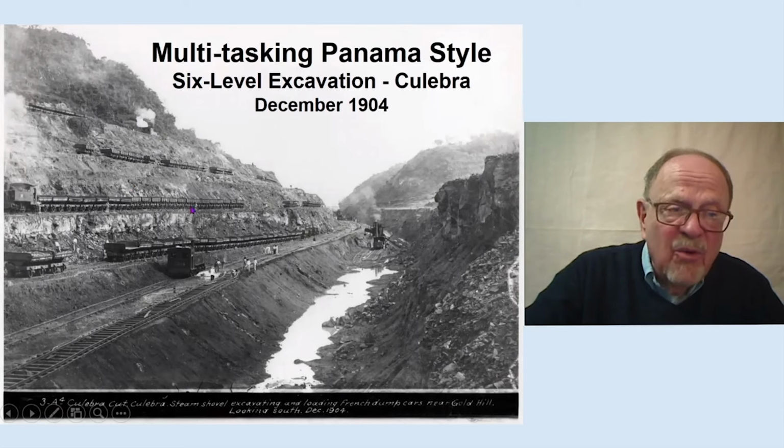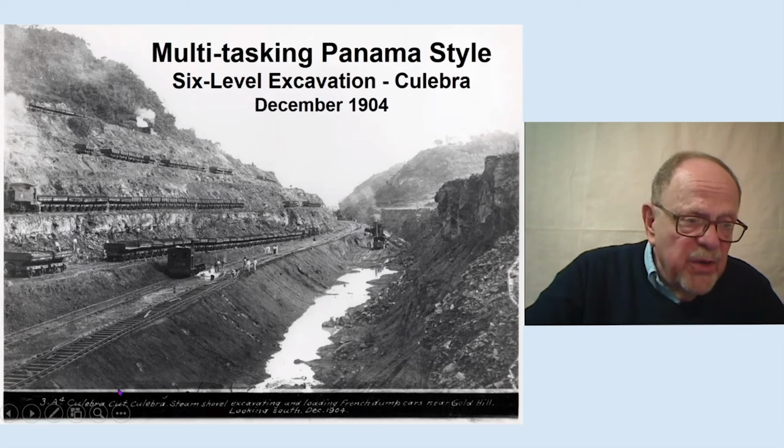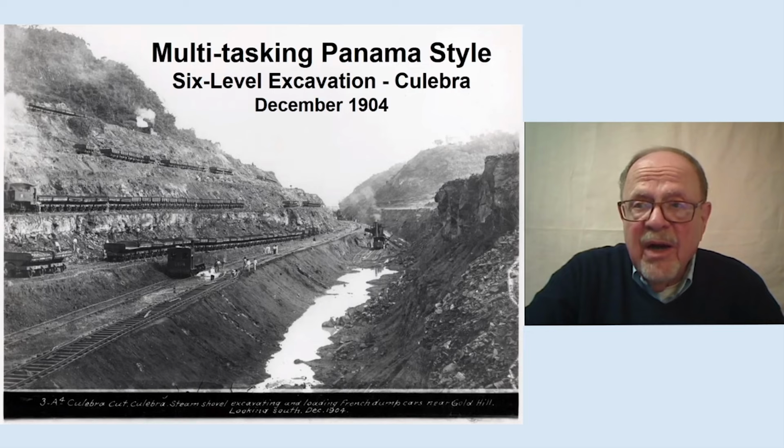This is a lot of railroad mileage. In fact, this is a very old photo. You can see that on the negative, the photographer actually wrote the details of the location and the date of the photo. And these are typical of what you find in the National Archives.